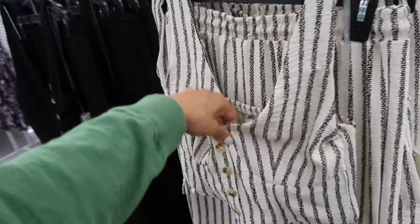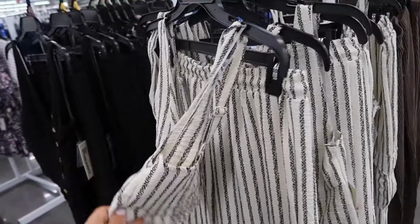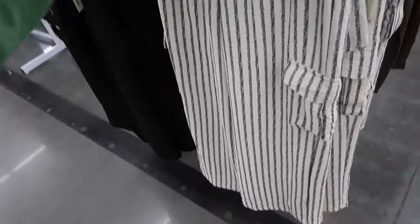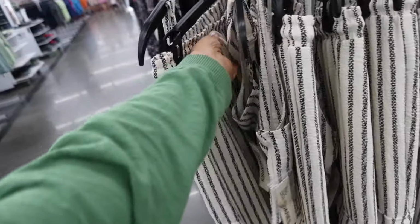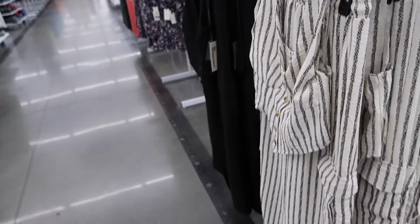Also new top and pant set from No Boundaries. So these have the thicker strap, it's pull on, those buttons are just for show. It has that little V design with the smocking in the back and adjustable straps. Pants have that elastic waistband, cargo pockets, wide leg, nice and flowy with the little drawstring in this stripe. Also comes in the solid black, and the 2 pieces are $19.98.